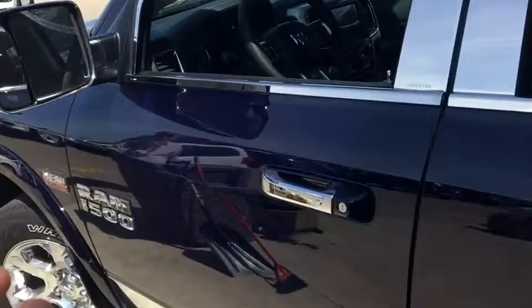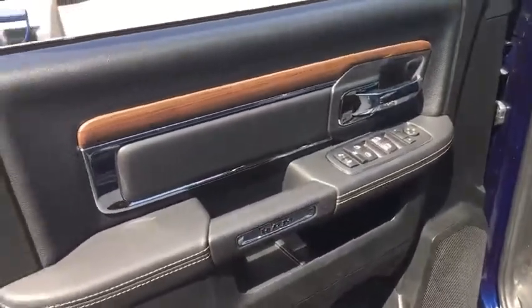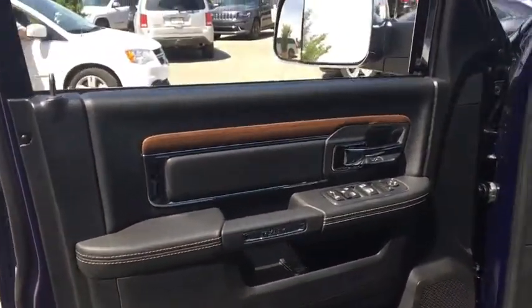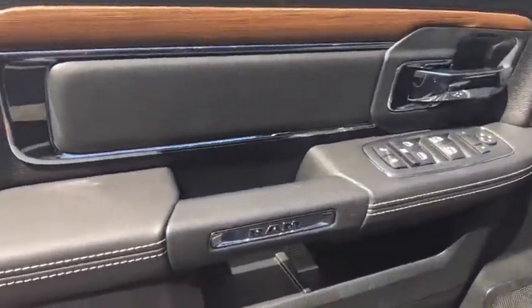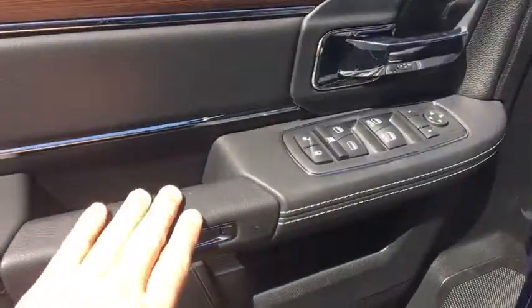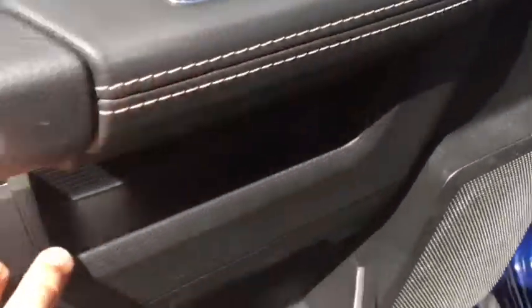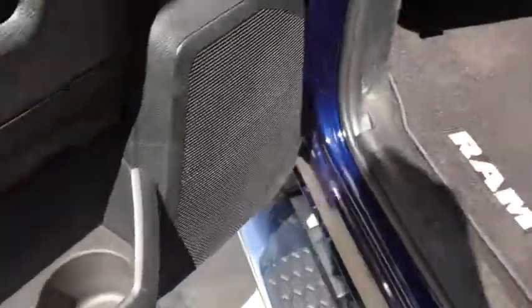Or you stick this in your pocket. And check this out. Now I become the key, and I take my hand, I stick it in the handle, unlocks all the doors. And I'm a little tough to carry around, so you just leave that in your pocket instead of taking me. You do have your inside door panel. It's got this nice accent there with the leather and the stitching. You have your power locks, windows, and your mirrors, and of course some great storage spaces as well.